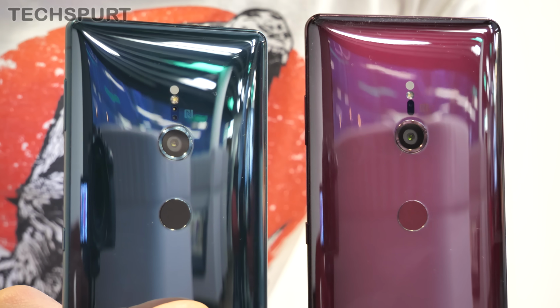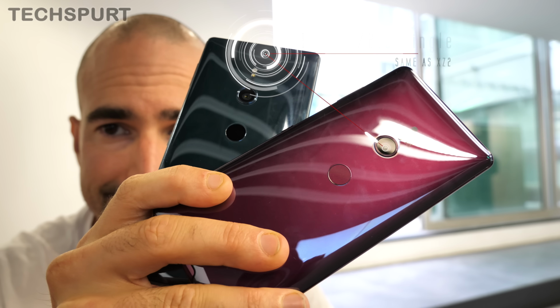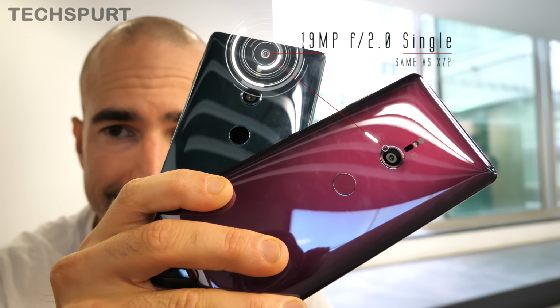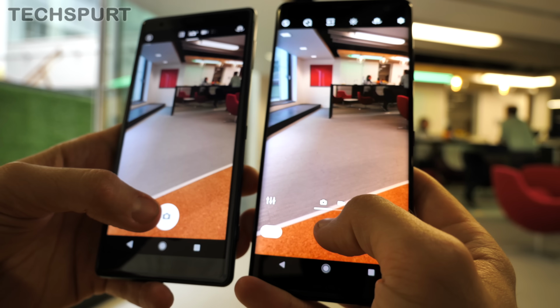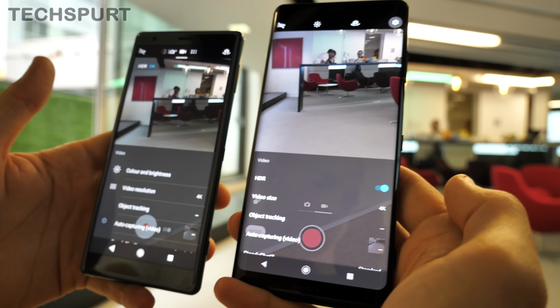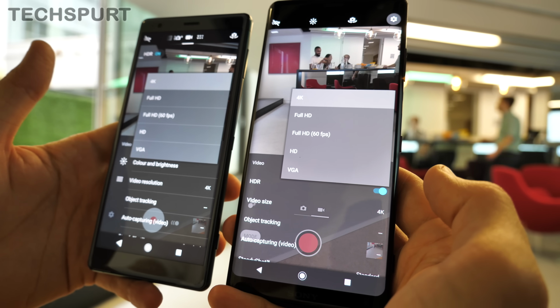So what about the camera tech? Well, once again there's very little change here. The XZ3 uses the same 19 megapixel module as the XZ2 with f2.0 aperture. What that means is you'll be able to take nice crisp photos in any kind of conditions. Even at low light, its performance is rather good. And of course, video-wise, you are sorted. You can shoot 4K HDR footage at any point, and there's also a bit of super slow motion footage at full HD resolution on board.